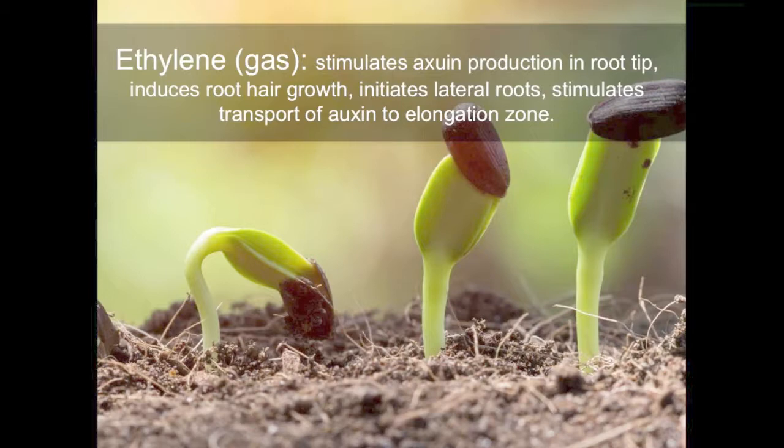But ethylene stimulates auxin production in the root tips. It induces root hair growth, and in cases of flooding, where the lack of oxygen stops the cell from dividing because it kills it, it initiates lateral roots. So it's a form of differentiation. So we get a new apex, new roots growing down. Speaking of lateral roots, we should probably go to the next slide. Okay.